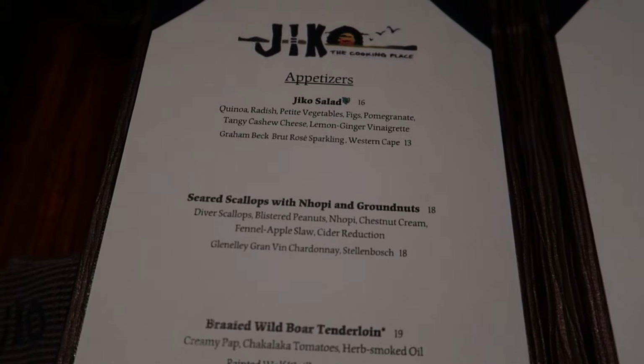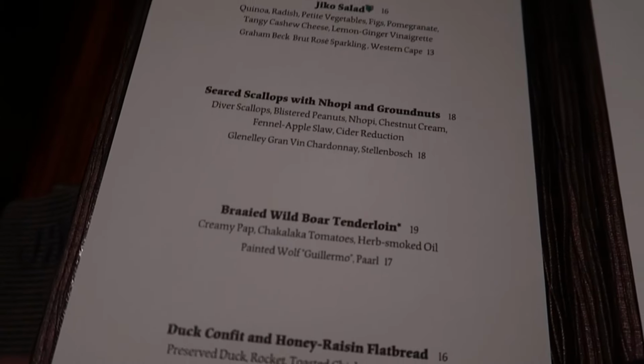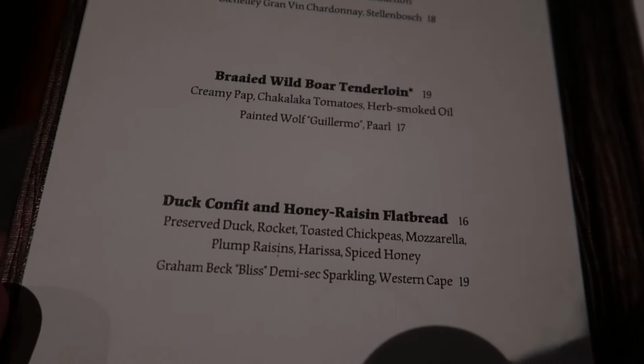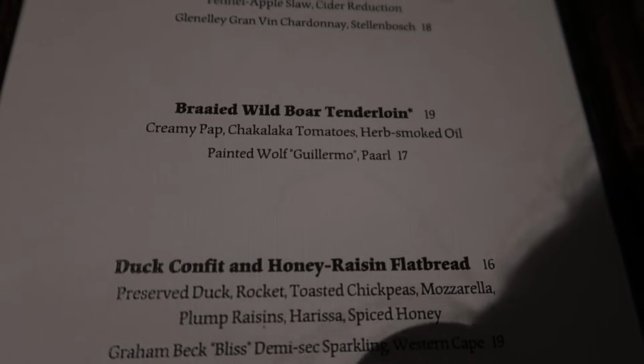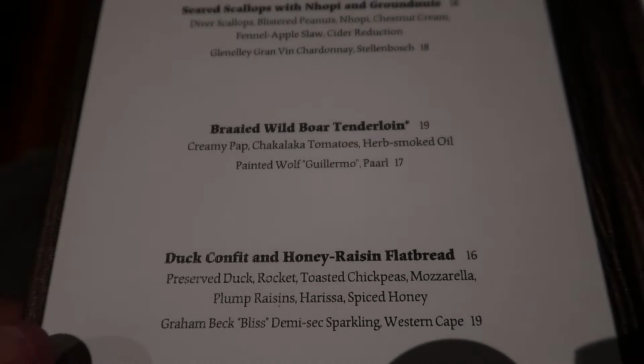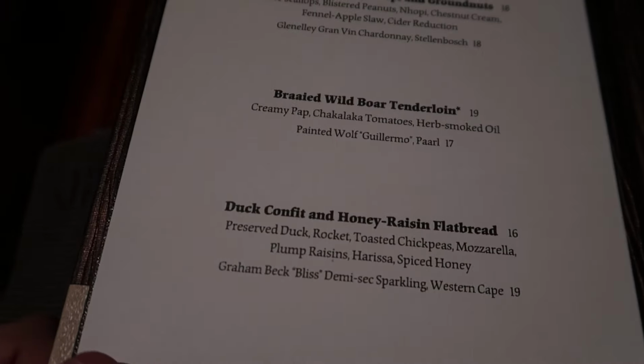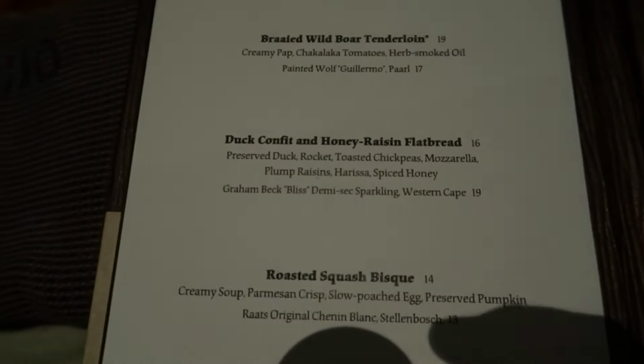We have a really interesting menu here at Jiko. A lot of really cool items, like braised wild boar tenderloin, which actually they spelled braised wrong. That's hilarious. Oh, is it braai? Braai? Yeah, it's how they cook it, like the grilling technique. Oh. Remember we learned that recently. Oh, did we? I don't remember if it's braai or braai. I'm sorry. No, it's okay. I legitimately thought they spelled it wrong. Yeah. Okay, that's kind of cool. That's neat. Learn something new every day.